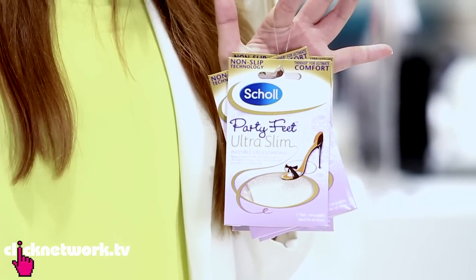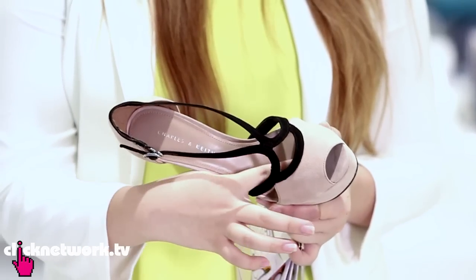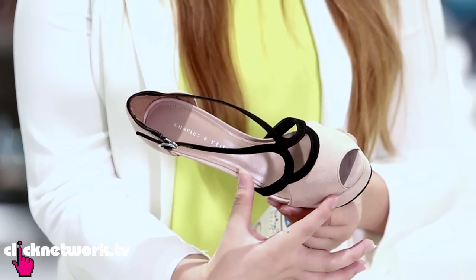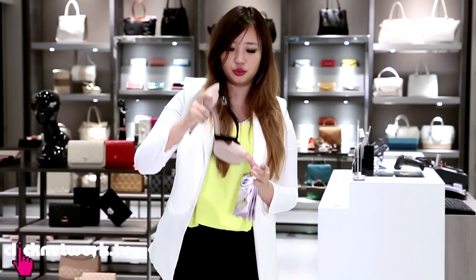Another thing that's very important for comfort is gel cushions. I mean, all of you have cushions, right? You know what they do? They make everything more comfortable. So you want to be putting the gel cushions here, where the ball of your foot will land when you walk. Usually when you walk in heels, the pressure is always at the balls of your feet, and that's why you put the cushion there, because you walk like this.